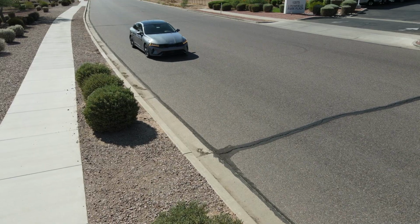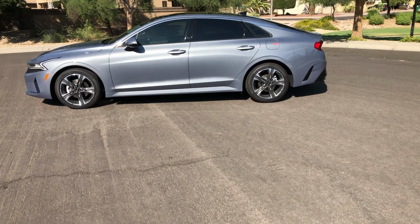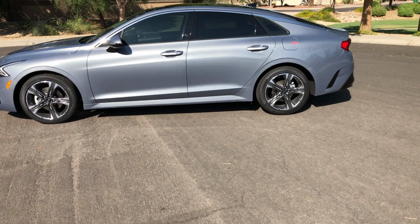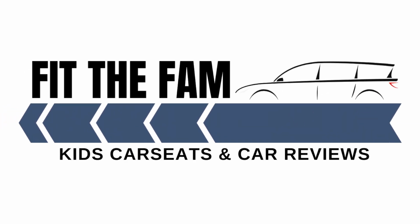Now most people will tell you that the mid-size sedan segment in America is dead, but Kia's trying to revitalize it with this car, and so I think we should find out. Will it fit the fam? I'm Mr. Bram. These are my 3 kids, and this is a 2021 Kia K5. Join us as we journey to find the best car to fit the fam.